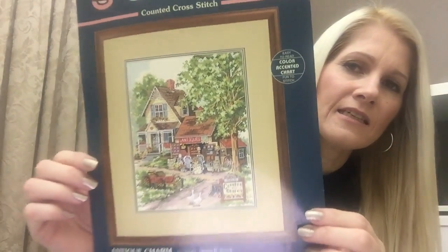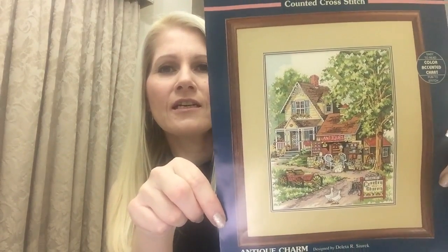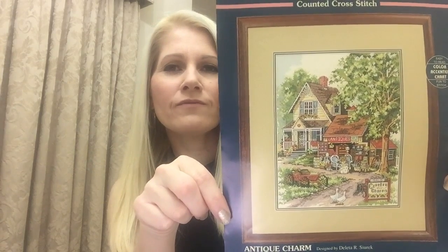And next we have a design that I stitched for my sister. It is called Antique Charm by Sunset. Sunset is the company. The designer name is Deletta R. Surek. And this was a kit that I purchased. And my sister was in a phase of just loving antiques, antique furniture and antique porcelain dolls and teddy bears. So I stitched this up for her birthday. And I'll insert a picture here of the photograph of the finish.